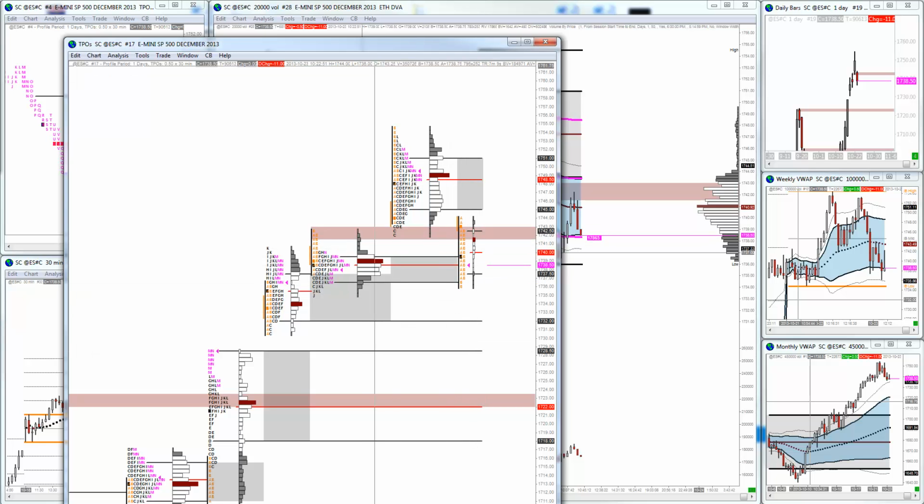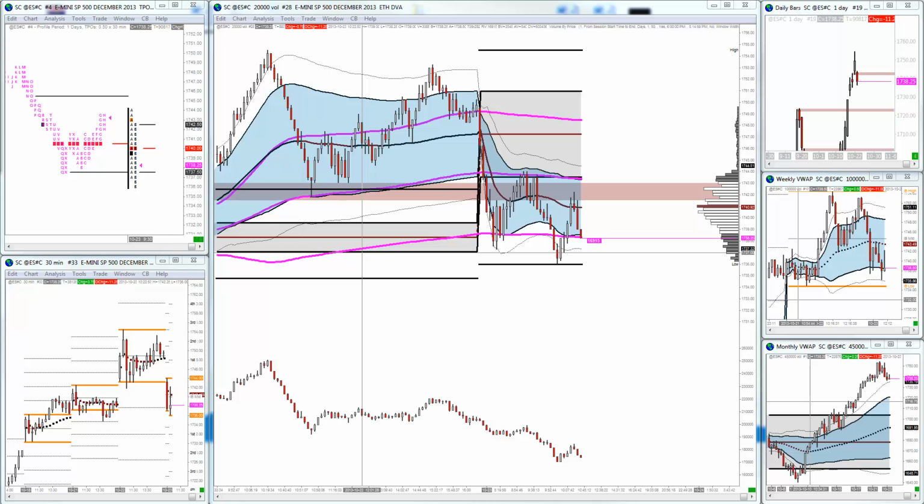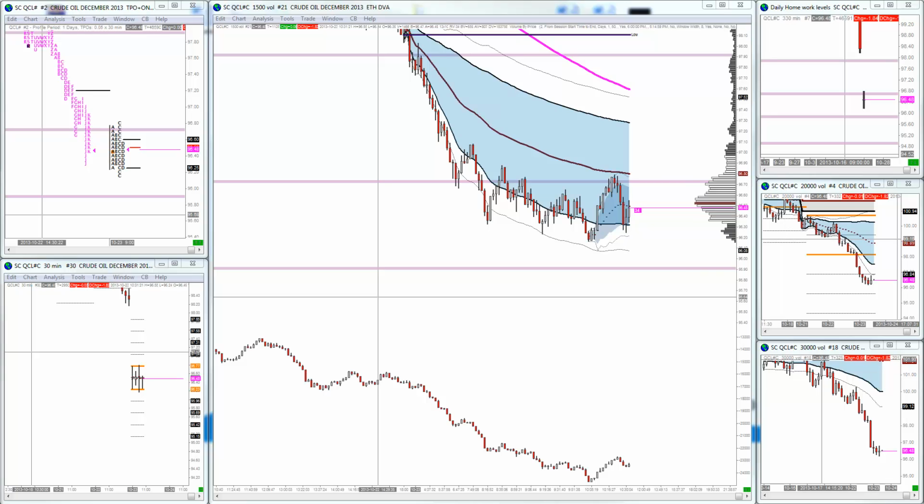so we should potentially see further breakdown here, but again, trying to be open-minded with regard to these current situations. Anyway, I'll keep you posted on how the inventory report comes out, and how I continue to manage this ES short. Okay, the inventory report just came in.